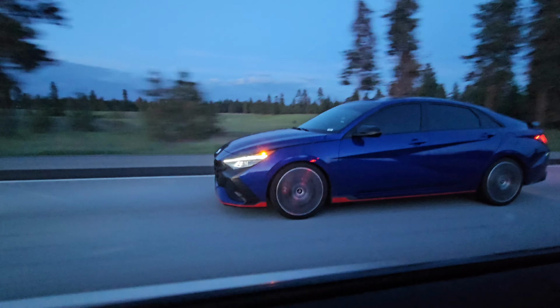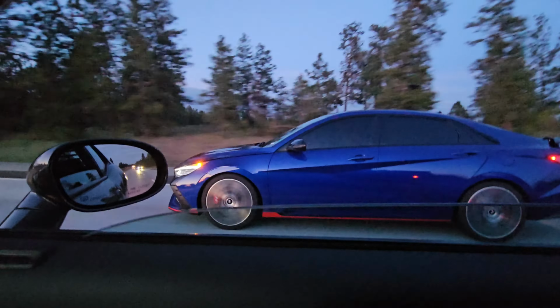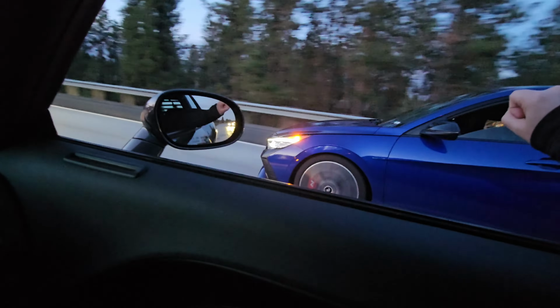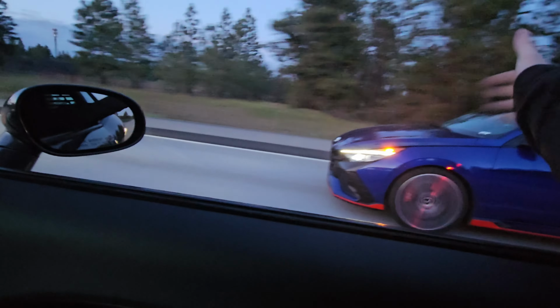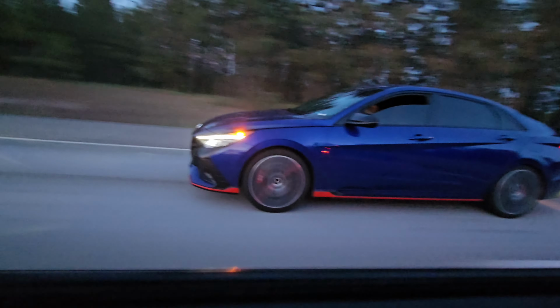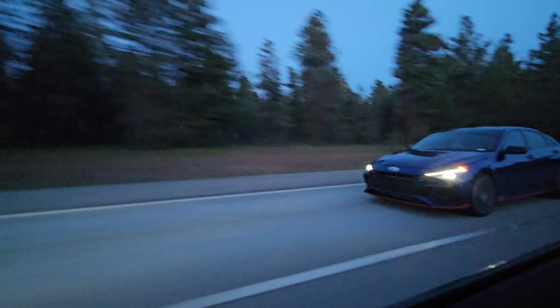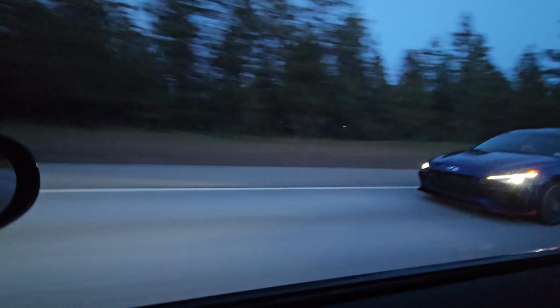I think that was pretty good. Yeah, I think that thing's definitely faster than the Civic, for sure. Civic Type R, this car is definitely faster. Yeah. Let's do a 60. Ready? 1, 2, 3! You should pull. There you go. Oh, all right, you're good. I think you let off at 130.